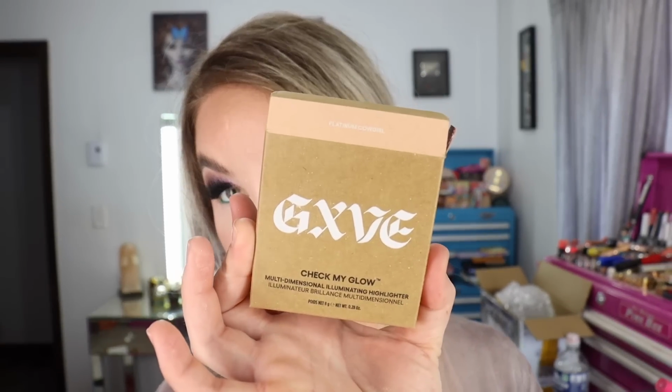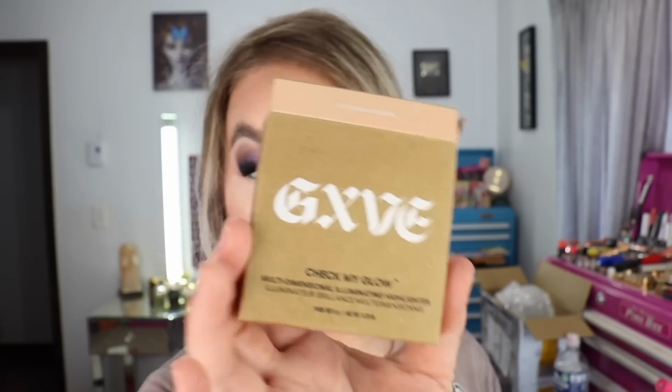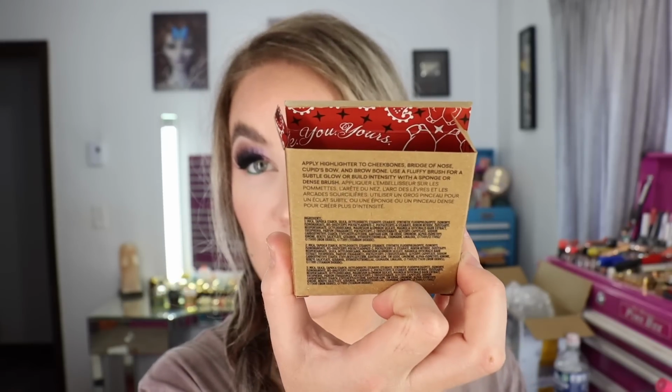I also picked up one of the new Givè Check My Glow Multi-Dimensional Illuminating Highlighters. So this is a new product from Gwen Stefani's brand, Givè. And this guy here has got 0.28 ounces or 8 grams of product, and it is made in Italy. So again, she's got that cute packaging there. So the shade I got is the lightest one available out of, I want to say 3 or 4, and it's Platinum Cowgirl. Fitting, right?